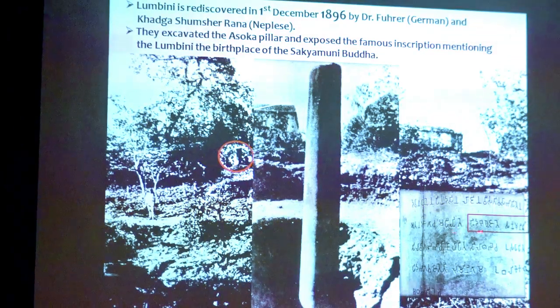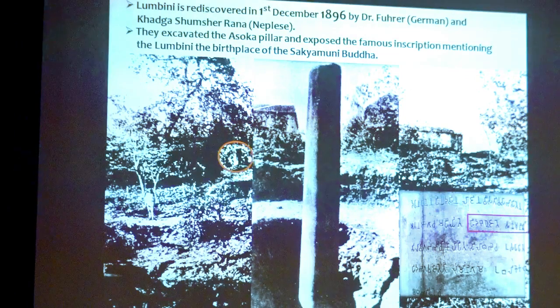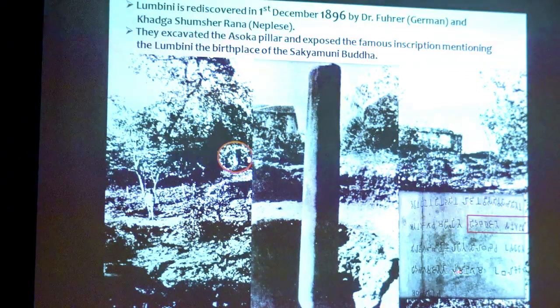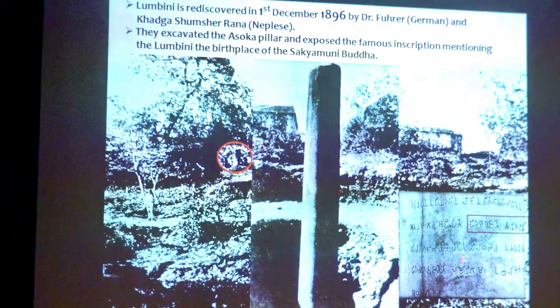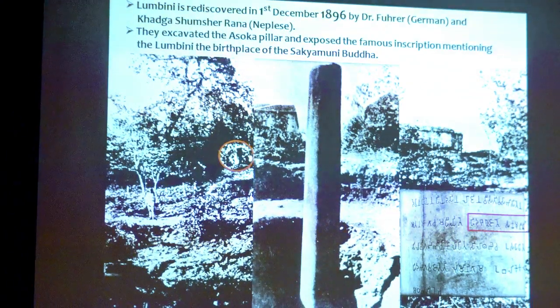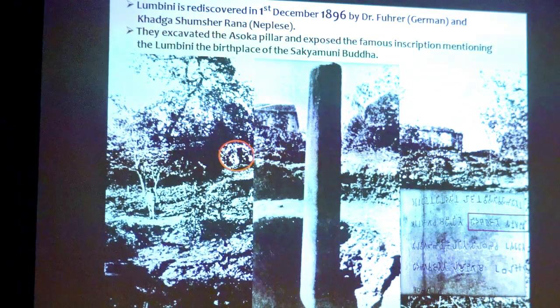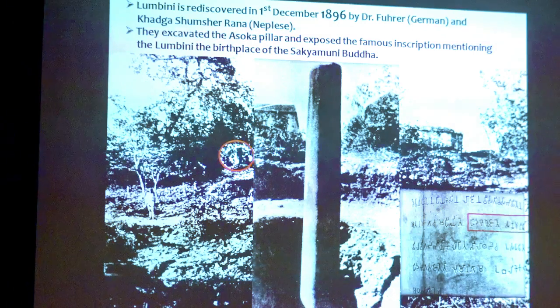The most important part is, "Here the Buddha Jate Sakyamuni," the Sakyamuni Buddha was born, and there is a word Lumbini Dhamme. With the help of these two words, there was a big announcement that we had discovered the birthplace of the Buddha. After this discovery, all the orientalists and archaeologists of that time concentrated on Lumbini.